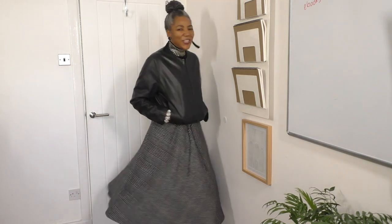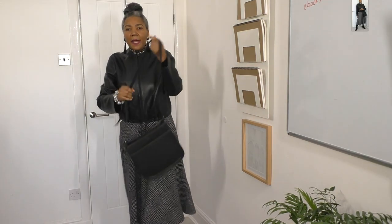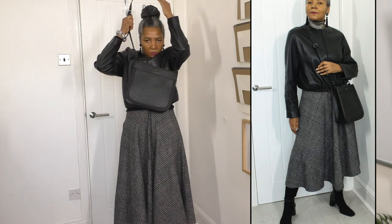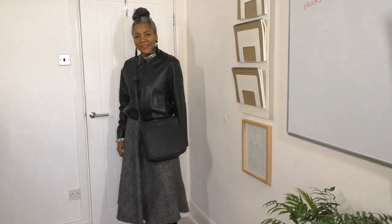I'm sorry, but I just have to do another twirl. That's what happens when you wear these skirts. This is the reason why I say fashion has to be fun sometimes. And then I'm going to team it with this bag. I'm going to put it cross body. It's quite big, but yeah, spotty like that. I think that's the style I'm going for today.